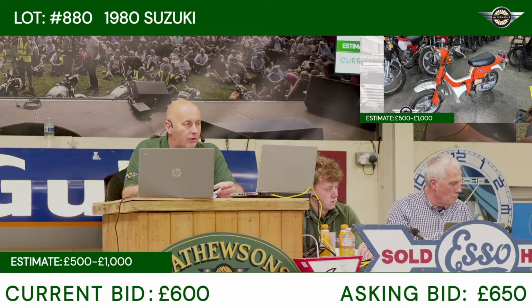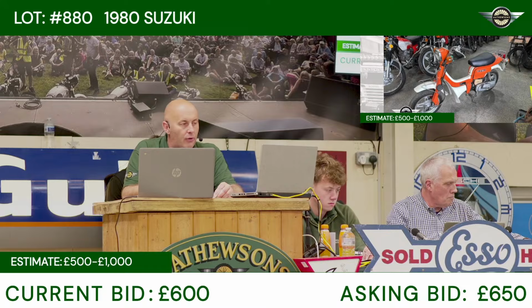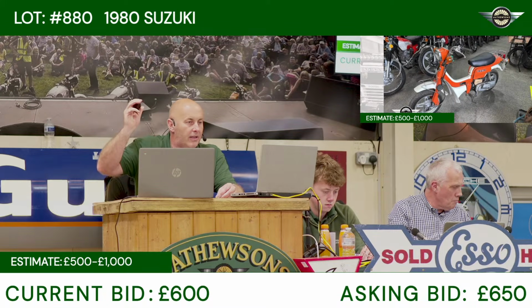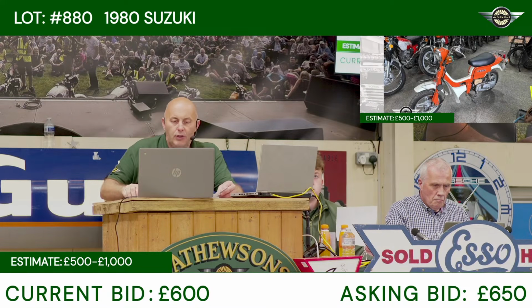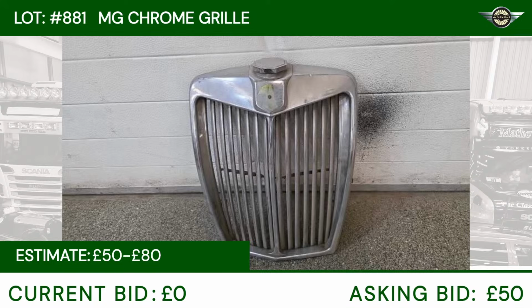At 600 pound and sold at 600. At 600 pound then it's going to be sold. Off it goes there at 600 pound. Are we all done and dusted at 600 pounds? Sold at 600. And 881 is the MG grille of all things.